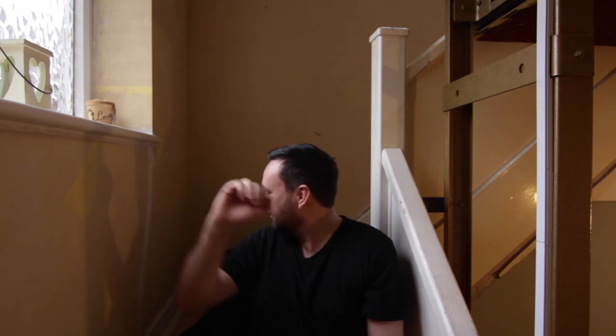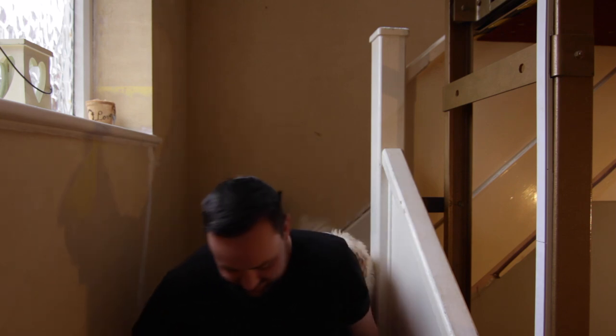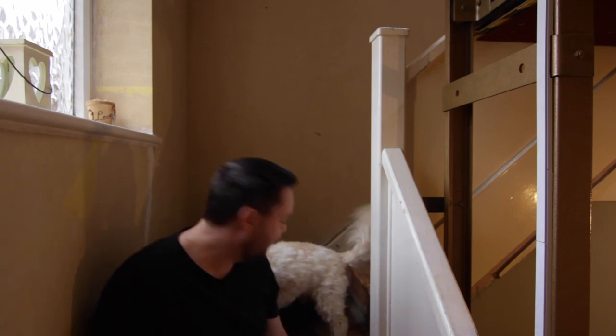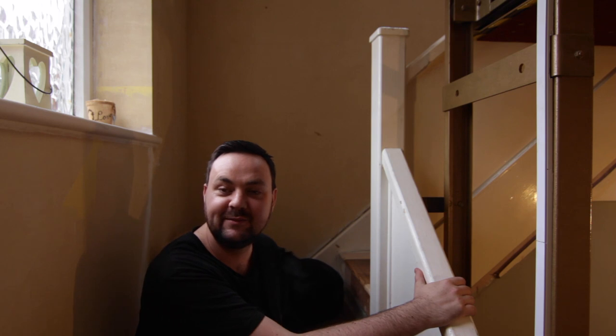Right, can you two remain still for like 30 seconds? I don't know if you can see this, but we've got a full-on Royal Rumble going on halfway up the stairs.